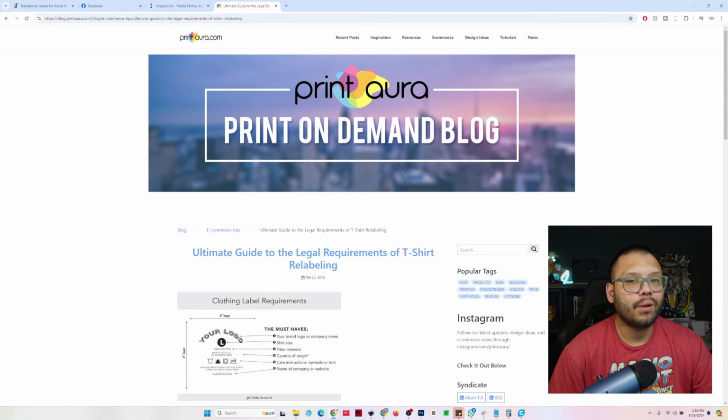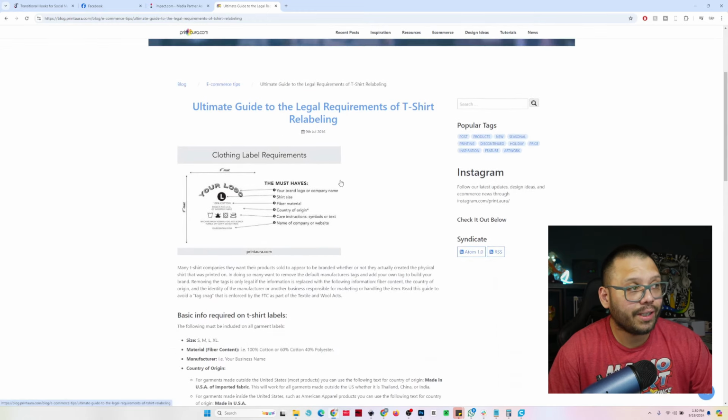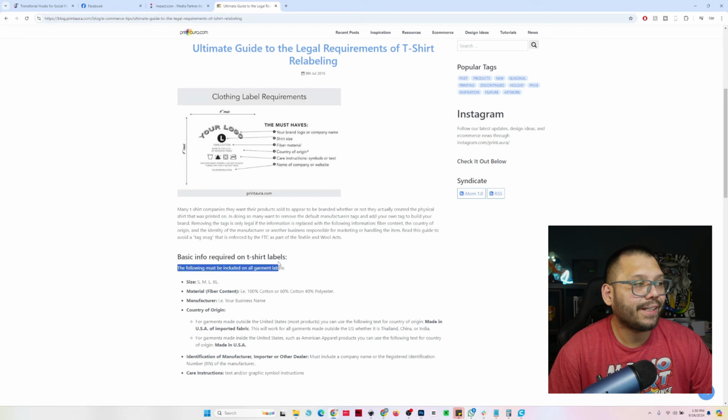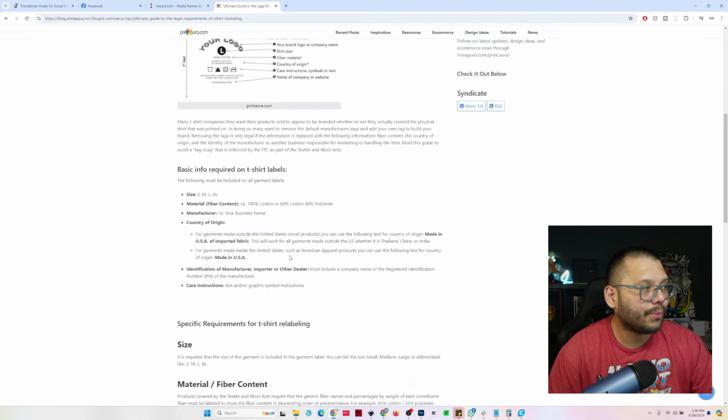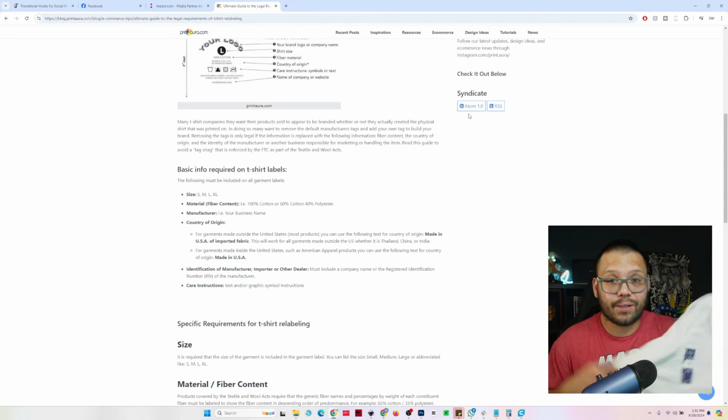You know what? Okay, so according to this website, Print Aura, as far as clothing label requirements, basic info that's required on t-shirt labels, one of those included is the material. So 100% cotton, 60% cotton, 40% polyester. That's always something that I thought was like a general rule of thumb. But I don't know, I guess not. I guess not to corporate giants like Walmart.